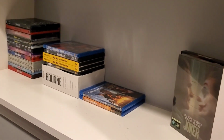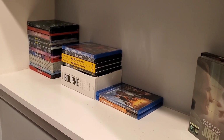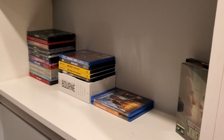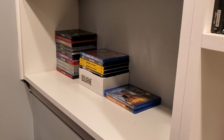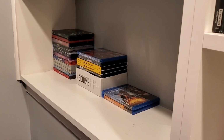Now here is where my little change and my project that I did last night comes in. So before last night, this entire shelf right here was all filled with steelbooks. And now there's barely anything. So what's going on? Don't worry, I'm going to show you in just a second.